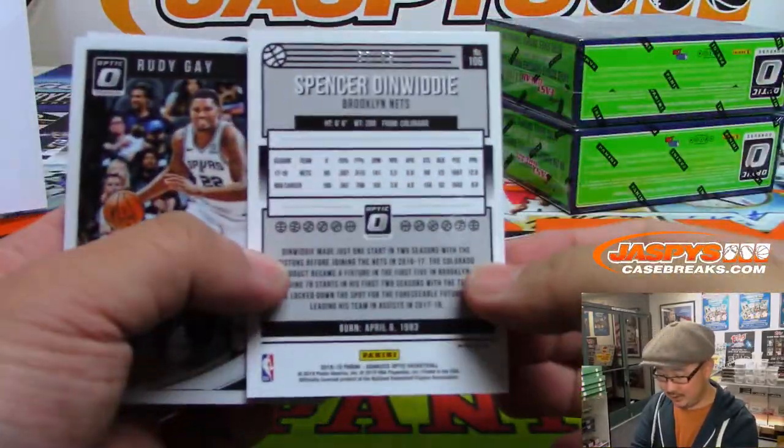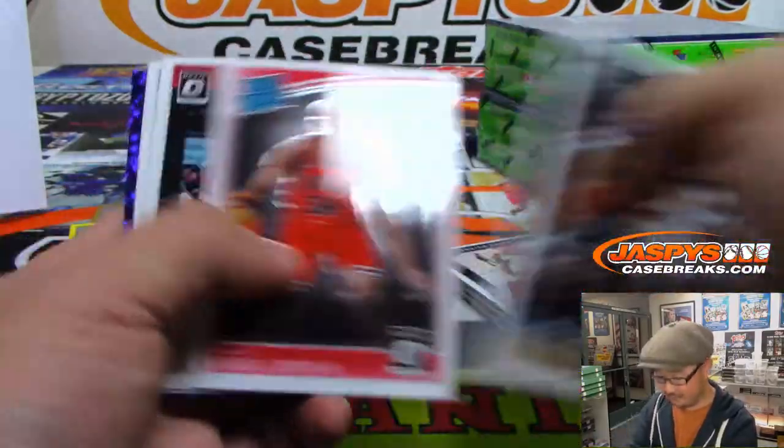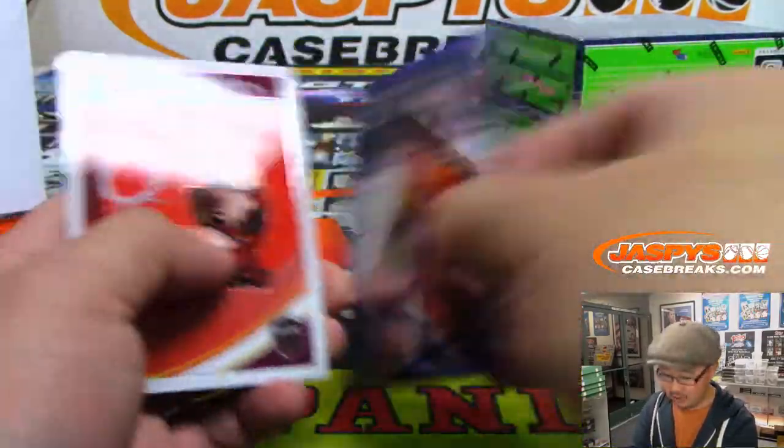Spencer Dinwiddie. To 85. Nikola Jokic to 85.